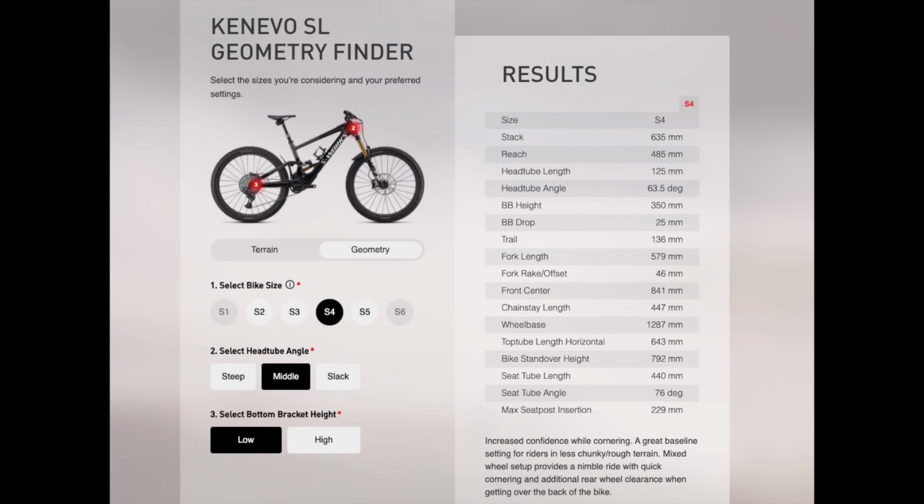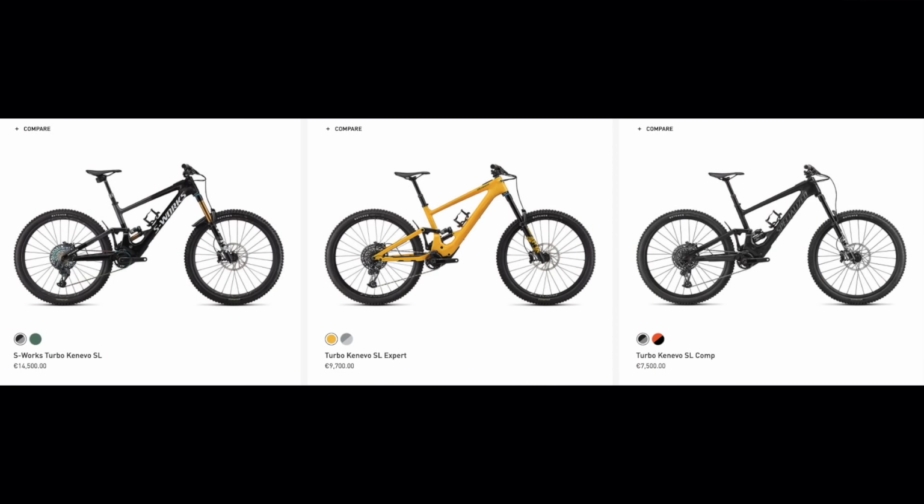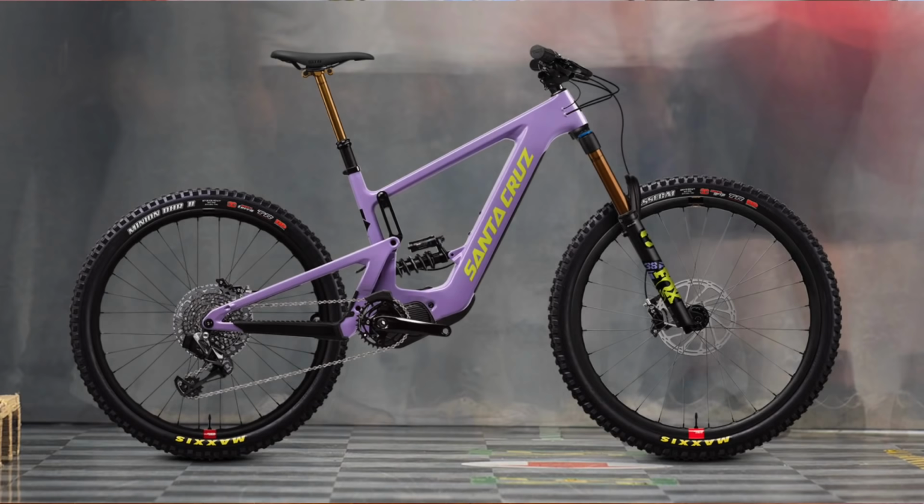Definitely the Superlight bikes are more for the fitter rider, someone that's looking for a middle point between, let's say, an enduro bike and a full powered e-bike. If that sounds like you, the Kenevo SL is definitely worth a look. The Kenevo SL is available in 4 sizes and 3 models and a frame set, starting from 7,000 euros up to 14,500 for the S-Works.